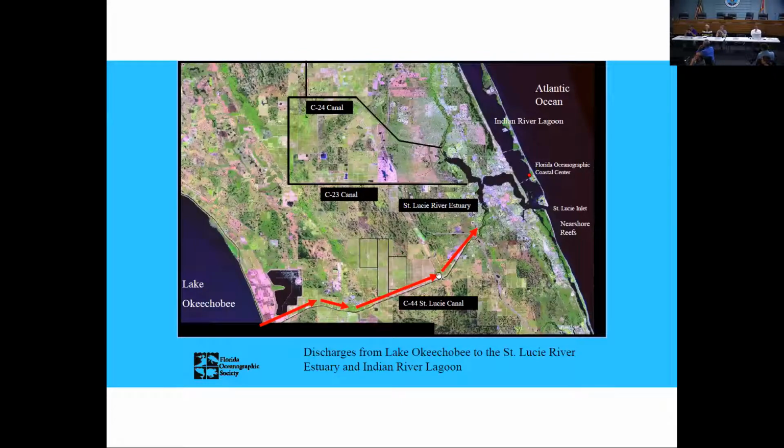As you know, here's the canal in red, the C44 canal, built in 1926 and improved on as they built the dike in the 1930s. That's the C44 canal that connects to the South Fork of the St. Lucie estuary. And the black lines are, as you're familiar with, C23, C24, and you can't see it at the top, but that's C25 that goes out to the Indian River Lagoon. As you can see, those canals do not connect to the lake.